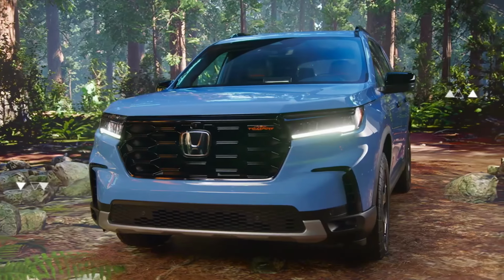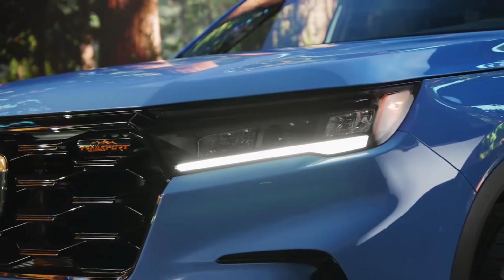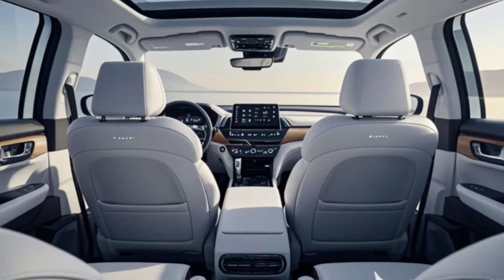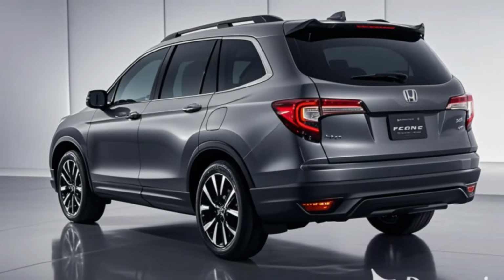The 2026 Pilot is built to cater to modern families and adventure seekers alike. Here's a comprehensive look at Honda's latest SUV. 1. Bold and modern exterior design.